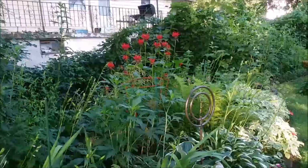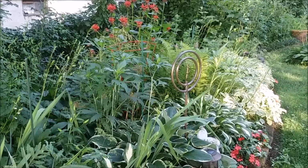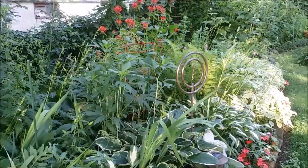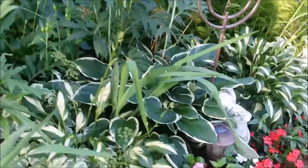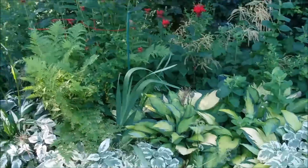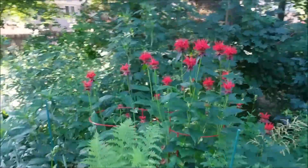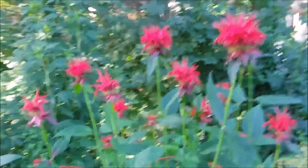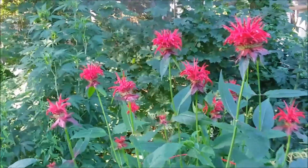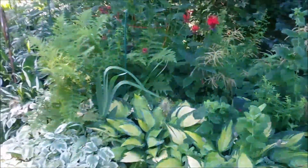But this is the new look for the garden. This is new. Isn't that beautiful? The red bee balm. Isn't that pretty? It's so great amongst the white and the green. The mosquitoes are out. Oh.